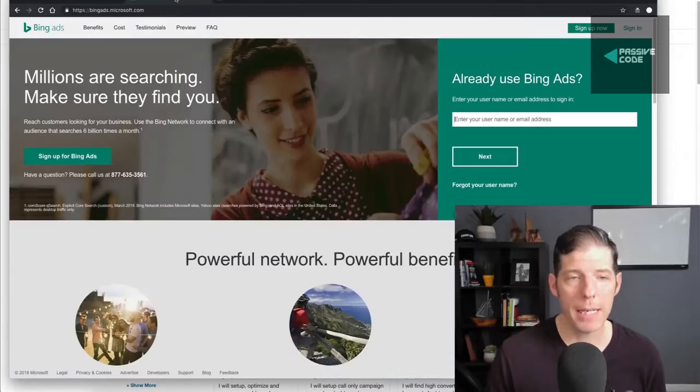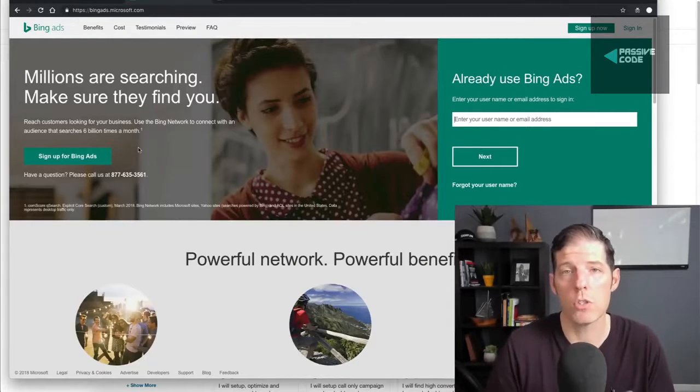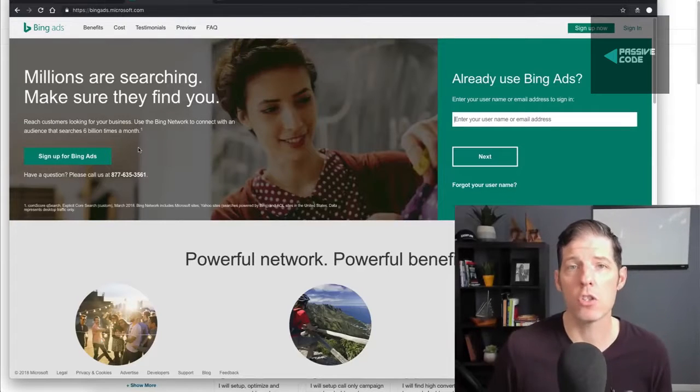You can also go over to Bing Ads and set up a free account. Bing is also a huge search engine. I even think that Bing is installed by default when people buy Windows computers or PCs.